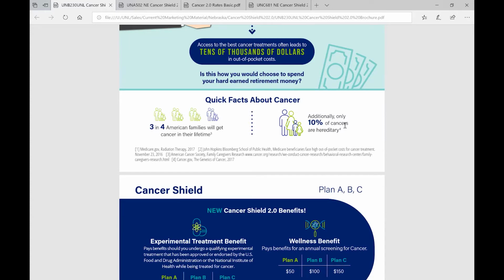If they say, nope, cancer doesn't run in my family, nobody in my family's ever had cancer, that's when you point to this fact right here. Well, that's interesting. You know what? Only 10% of cancers are hereditary. So it doesn't really matter if cancer is running in your family or not. It's only 10% of the cancers that are hereditary, so you still need this coverage. You want to create that need. You want to make sure that you ask that question so you can put it on them, so they have to answer, so you can come back with 1 of those 2 facts. I want to make sure we set them up so that we can open up their minds before we start talking about the plan itself.